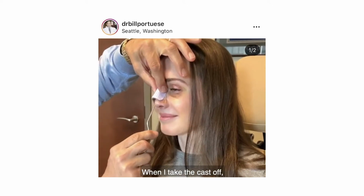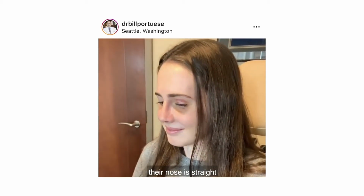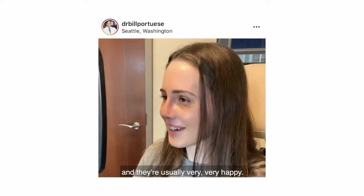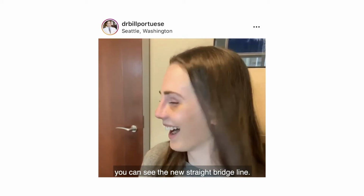When I take the cast off, the first thing the patients notice is their nose is straight, and they're usually very, very happy. Even though it's swollen, you can see the new straight bridge line.